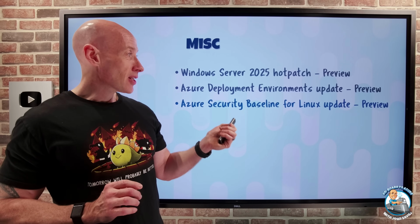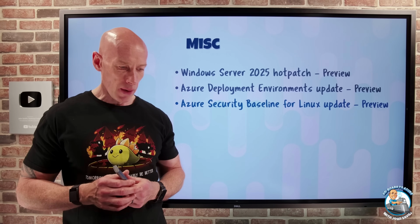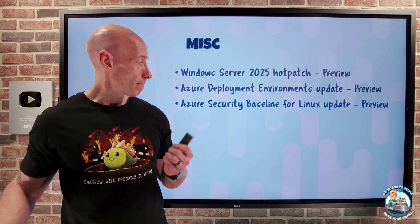The Azure Security Baseline for Linux had some updates. Really, it's just about more accurate, more detailed compliance. It can have auto remediation.